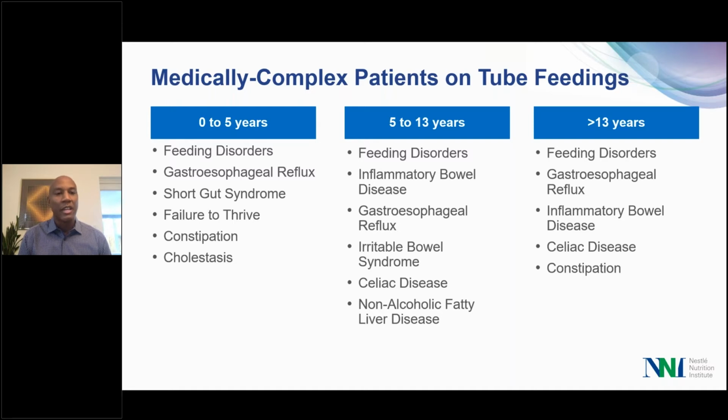Again, we're establishing a clinic, but we also follow those patients. As you would know, all of them have a high need for a dietitian, as well as close monitoring and making sure that their nutritional needs are met every day.